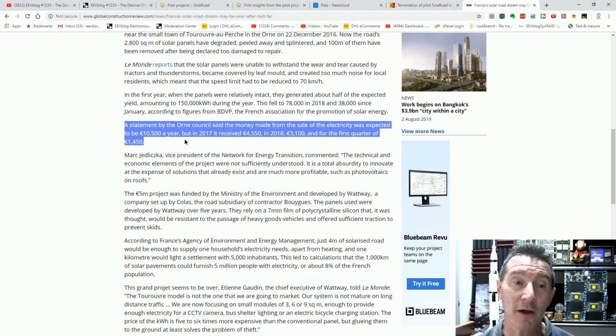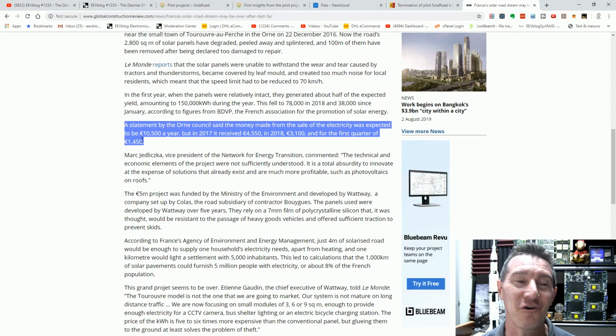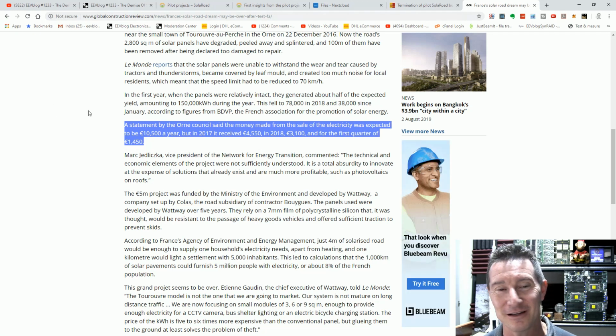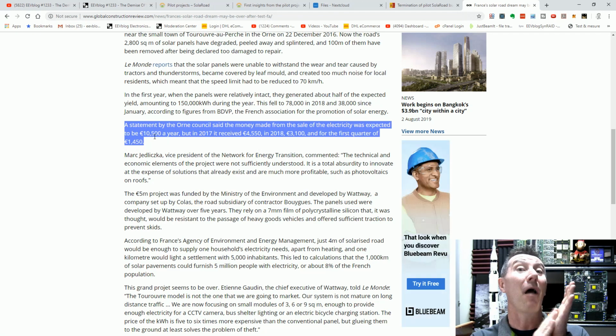A statement by the Orne Council said the money made from the sale of electricity was expected to be 10,500 euros a year. But in 2017, the first year it was open, it received less than half that, 4,500 euros. In 2018 it dropped to 3,100, and in the first quarter 1,450. As these things just kept getting dirtier and dirtier, they keep failing, and it's just an epic fail. Anyway, we've got some numbers there. That's the payback. Golf clap.